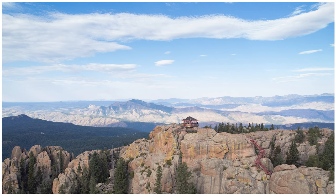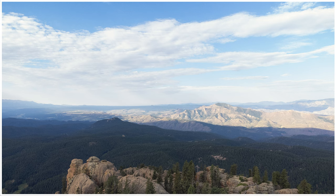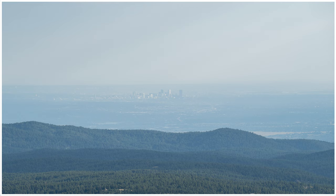What makes this place really unique, aside from the fact that it's a fire lookout, is that you have 360-degree views of the area. Behind me is Pikes Peak. To the west, we have the Rockies. To the east, on a very clear day, you can see as far as Kansas. To the north, you can see Denver and beyond.